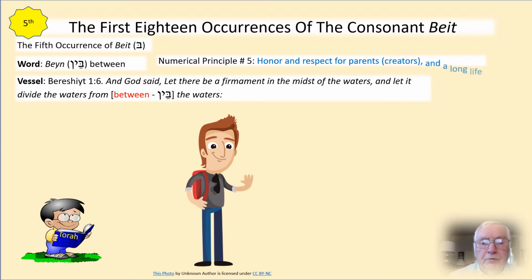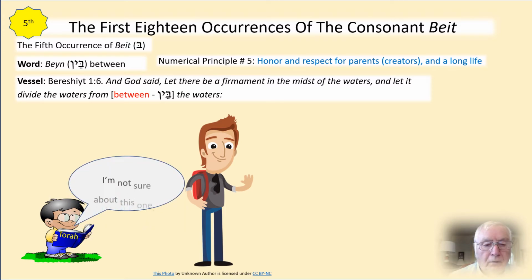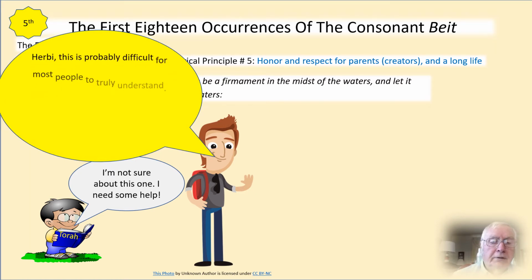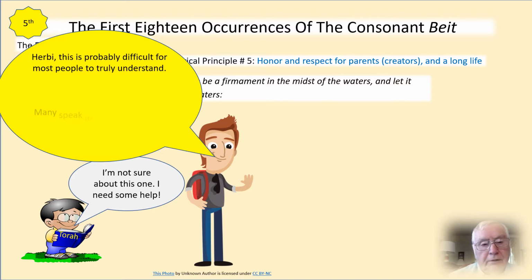Numerical principle number 5, honor and respect for creators and a long life. I'm not sure about this one. I need some help. Herbie, this is probably difficult for most people to truly understand.